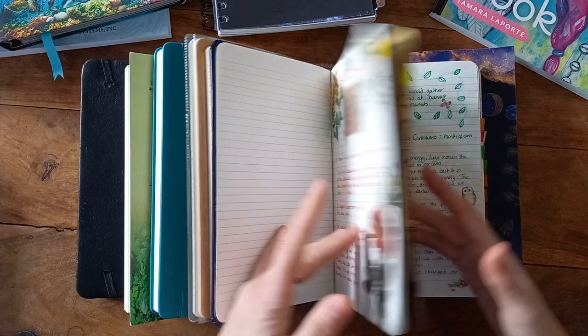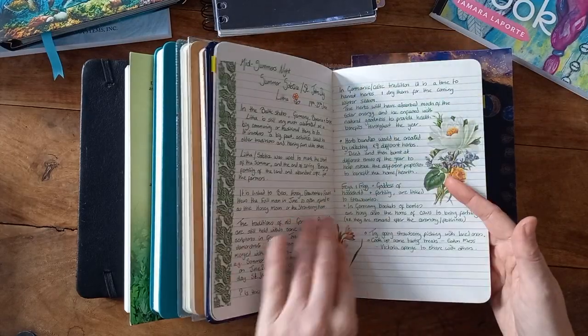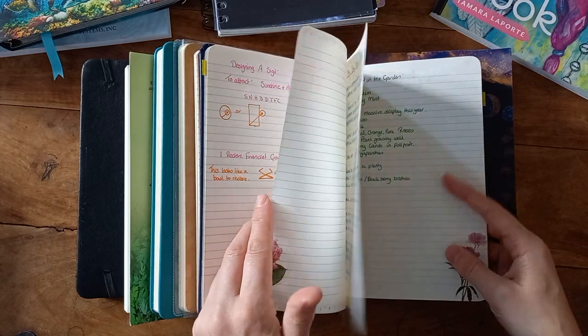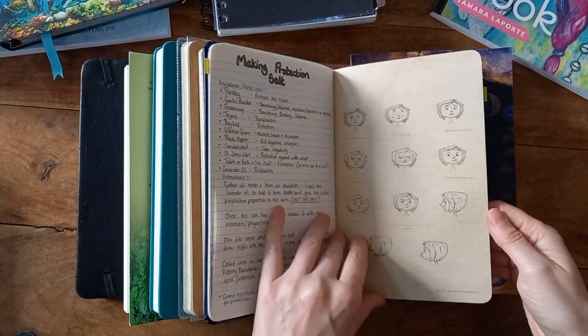And then we moved into August. So summer solstice is June. So we had a little bit about June, summer solstice, what's going on, things around me. Midsummer's night, working with the sun. And summer solstice took us into July. So we've got July in the world around me.